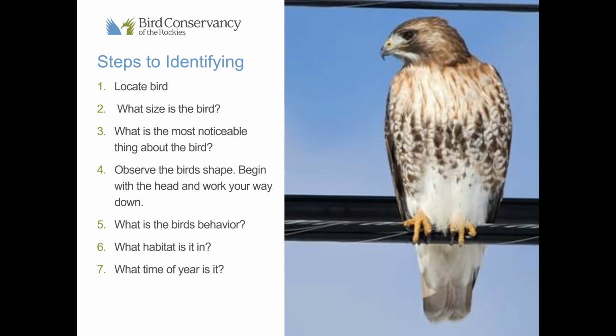I wanted to kind of trick you all by doing this one not in flight. This is actually a red-tailed hawk. So we don't see the red tail, and we don't always see the red tail when it comes to red-tailed hawks. So it's important to look at those other features. When they're perched, you'll see this belly band, this dark band on its belly, and that'll help you identify it as a red tail.